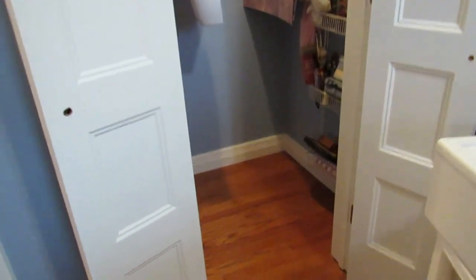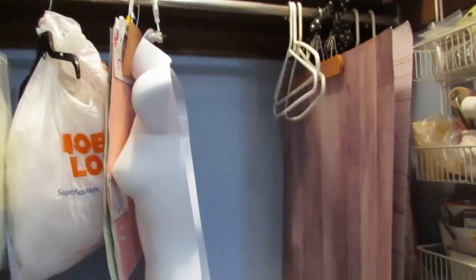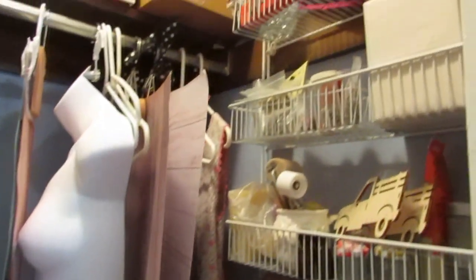Okay, I've got everything. I've got the floor vacuumed. I've taken things out of here. Well, actually, I don't think I've taken anything out of this area. Oh, except for those grandkids' pictures. And I will be doing all these here before I feel like I'm finished. And this here too.